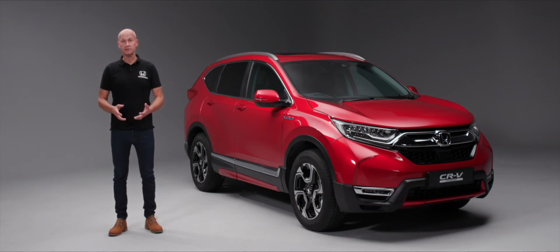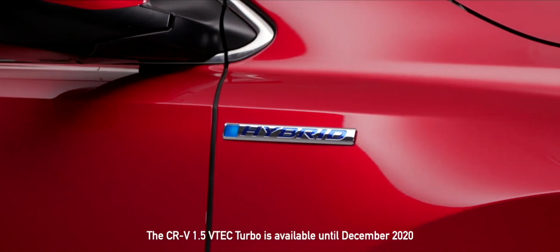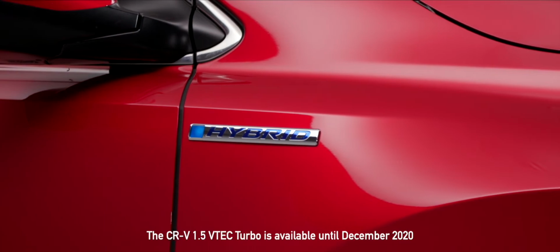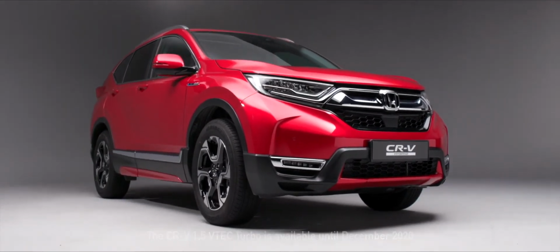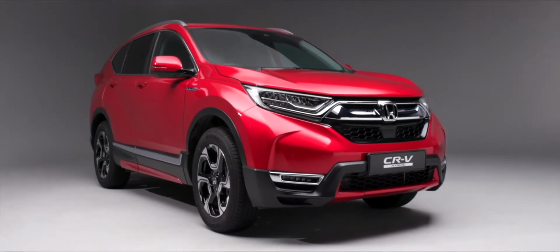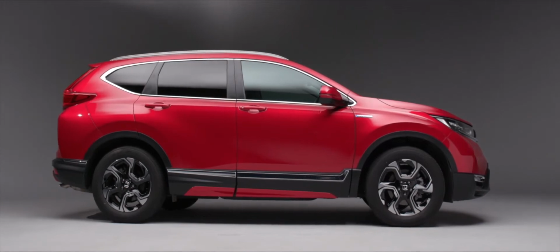Now, it's available in two different engine formats, so we've got a 1.5 litre petrol and also our hybrid version. And that's really important to us because for 2022 we want all of our mainstream vehicles to be electrified. We have a strong muscular look for the CR-V, whether you're looking at it from the front, the lines at the side or of the rear of the vehicle.